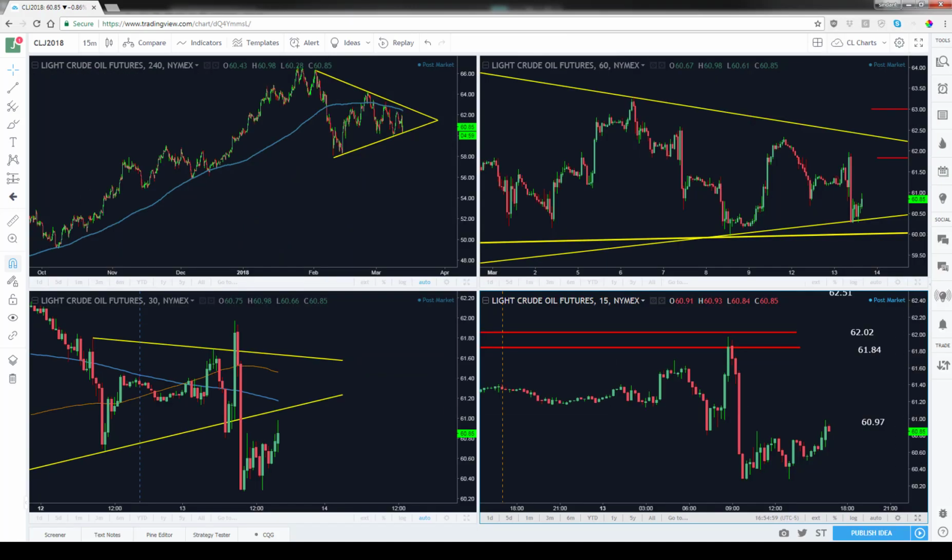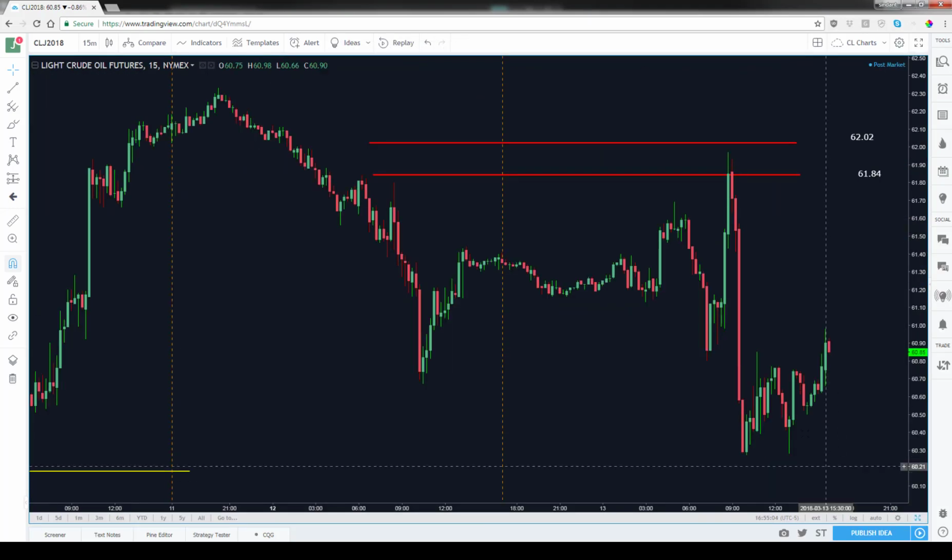So let me bring this out over in front of you here. Let's delete that. We don't need that. And right here, 61.84 was a sweet spot retracement.